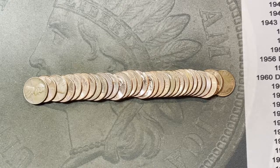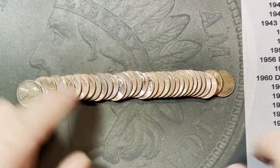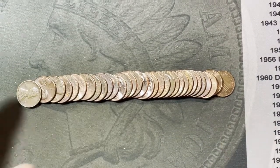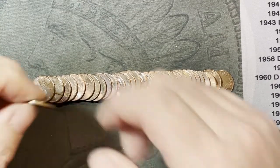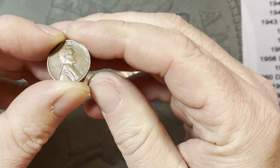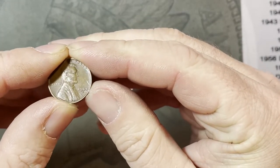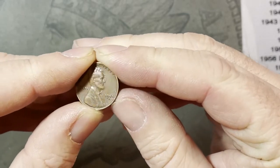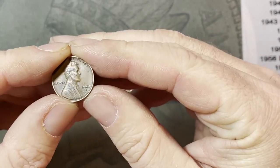All right, roll 13. And we're going to get our first Wheatie. It kind of shocked me. I'm just kind of going along. I usually lay out the rolls like you see there, and I didn't see anything special, but this one's facing upward, and it is a 1944 San Francisco. So if you're not going to get as many Wheaties, you might as well get them from San Francisco, because those are a little bit harder to find than the regular Denver and Philadelphia.